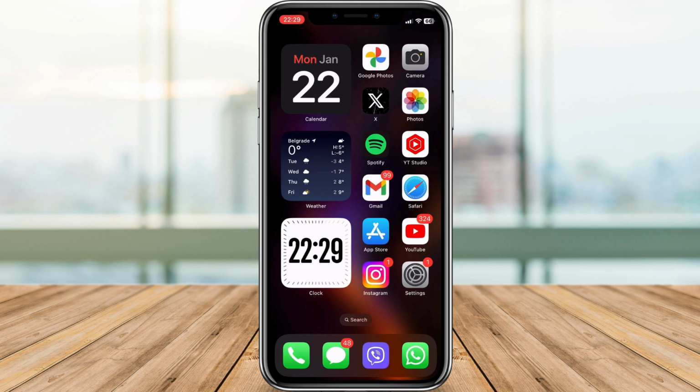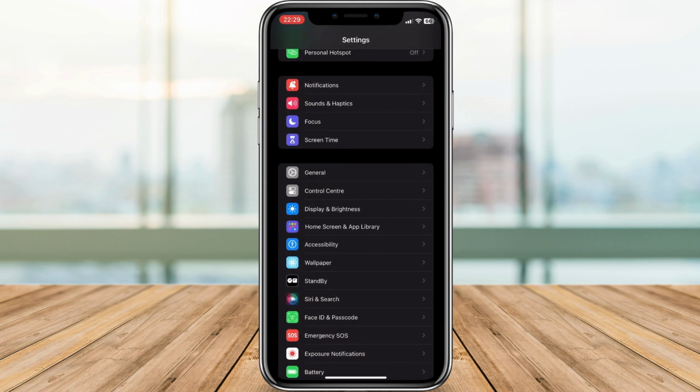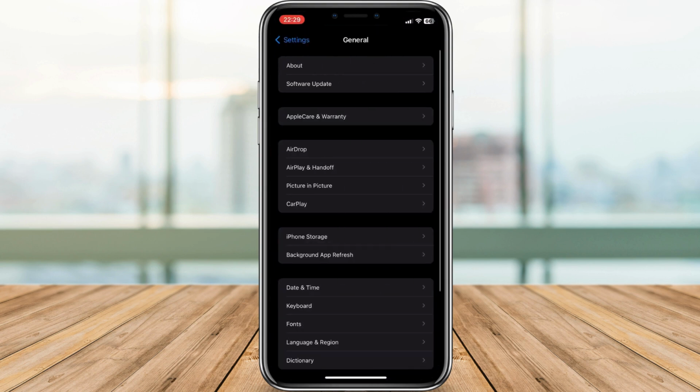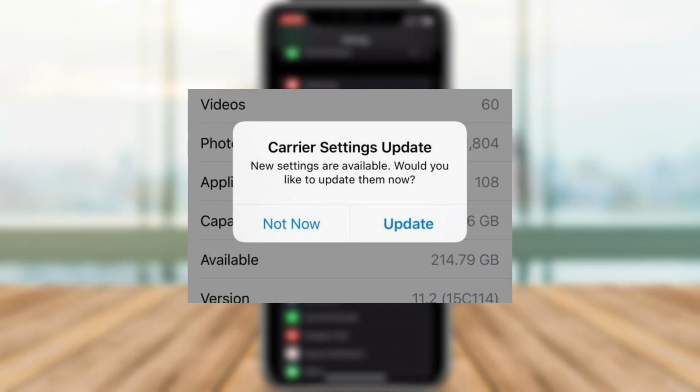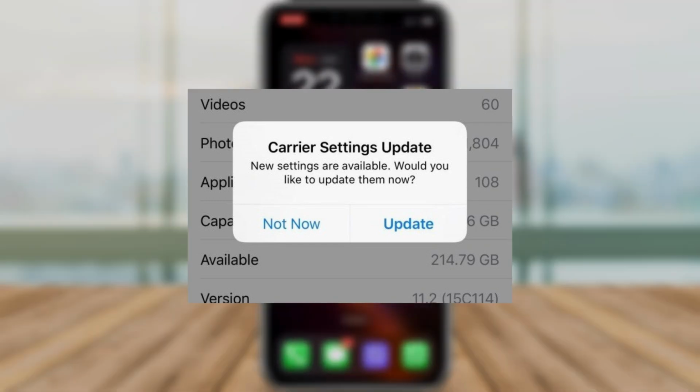First, let's ensure your carrier settings are up to date. These settings are vital for a smooth connection and optimal performance. Head over to your Settings app, click on About. If there's an update available, iOS usually handles this automatically. It's always a good idea to double-check for the latest enhancements and improvements.